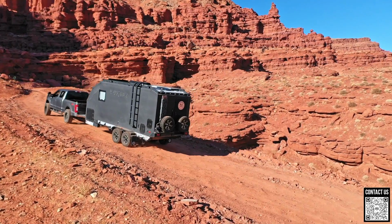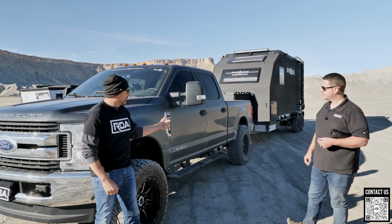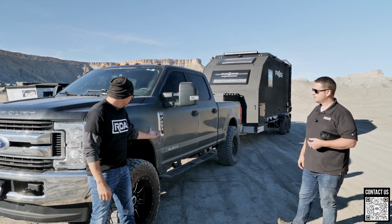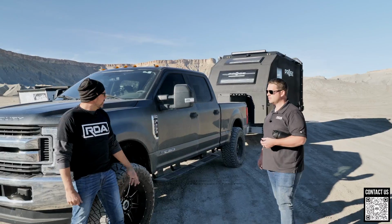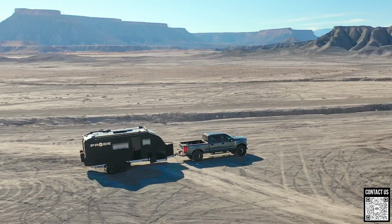This did really well. I was very impressed, and that's what made us talk about this today, was the differences in the 150, because we always get the same questions. But yeah, this thing, it drove great. And of course, the independent rear suspension on all of our campers just floats. It just floats. Oh yeah, absolutely.